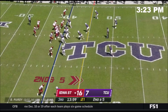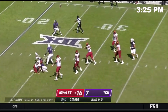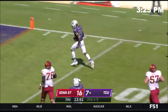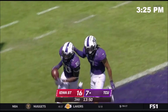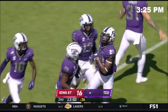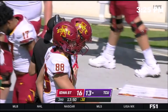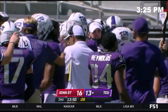We see both teams mix up the tempo. Look out. Purdy is... Whoa, what is he doing? What is Brock Purdy doing? Touchdown TCU. LaKendrick Van Zandt. The question will be, was he down? Oh, my goodness. I was expecting a clown whistle right there. What was that? It looked like he tried to hold it off, right? Wow.